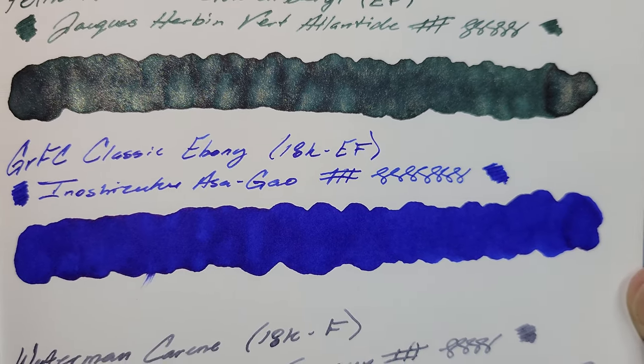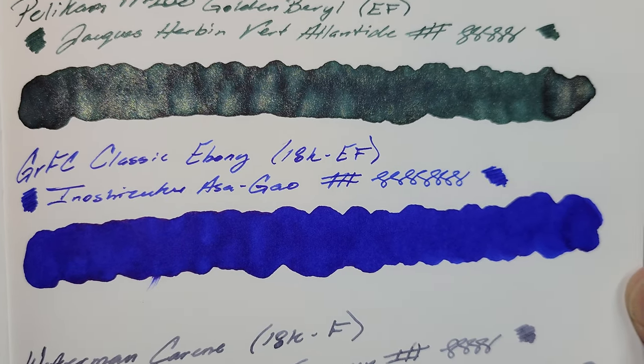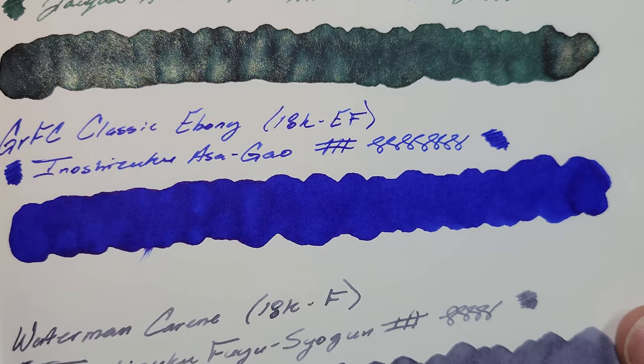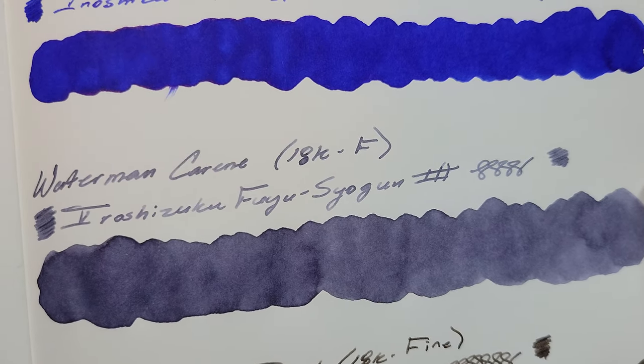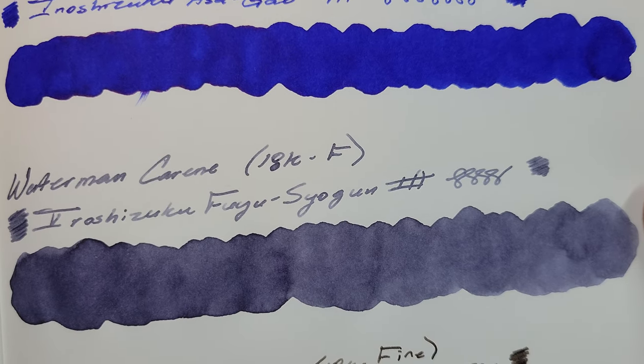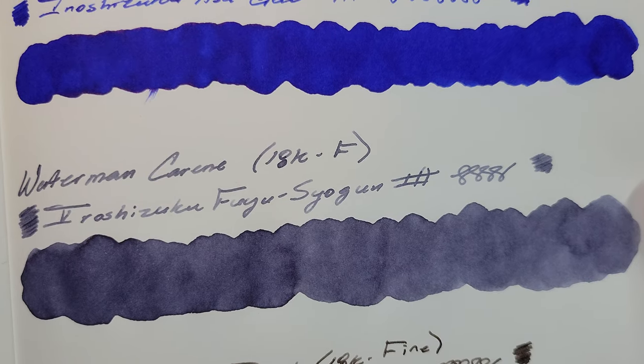Asa-Gao, of course, is just a straight up blue, but it's nice and vibrant and looks great whatever you're doing. It's a good signing ink, I think. Fuyu-Syogun, you got the good shading on it. Just a nice readable wintry bluish gray ink there. Kind of like a gray skies kind of thing.